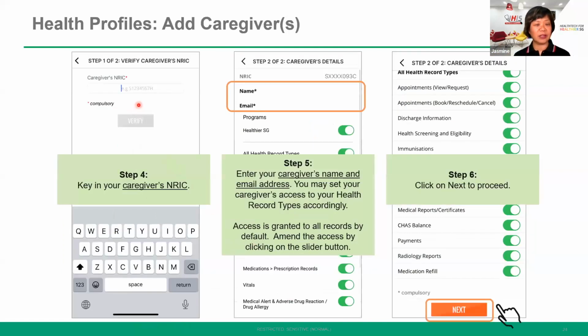So they will need to have the caregiver's NRIC. Okay, please note that this caregiver doesn't only have to be family. It can be a friend as well, because there are a lot of people who are maybe singles out there that actually say, hey, let's watch out for each other and let's add each other so that we can take care of each other. If you are comfortable to do so, you can allow them access to your records as well. Okay, but you need to know their NRIC number, and they also need to know your NRIC number so that they can add you in as well. So after that, you will just enter their name and email address, okay, and you see what records you want to grant them.